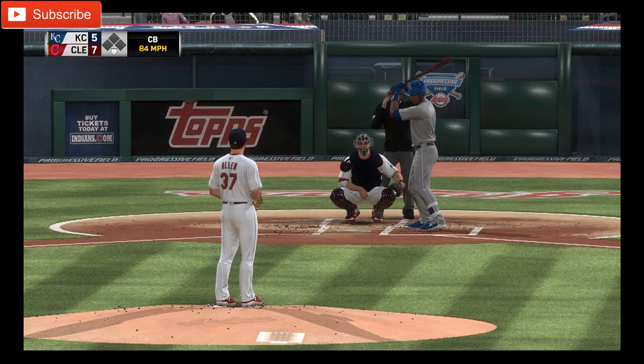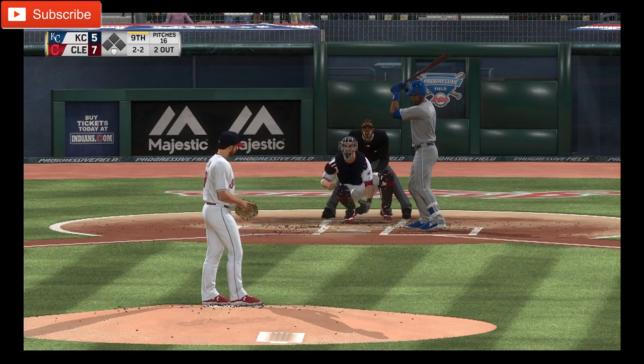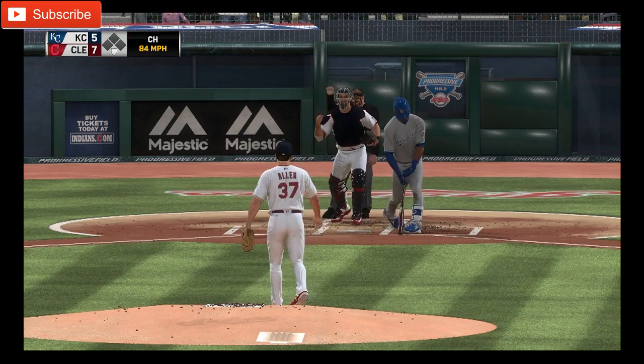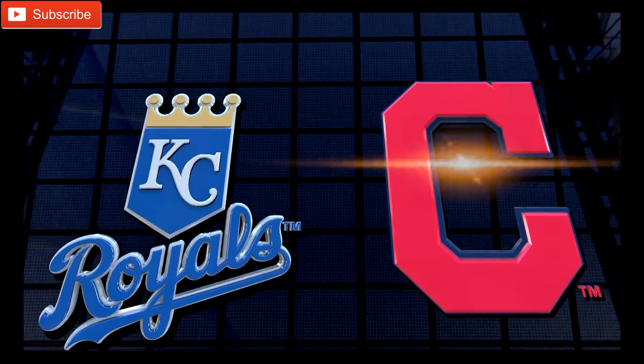The breaking ball there is down. Good job of laying off. It's back to 2-2. Has them down to their final strike. Here it comes. Swing and a miss. He struck him out, and that'll do it here as the ball game is over.